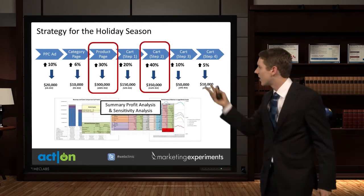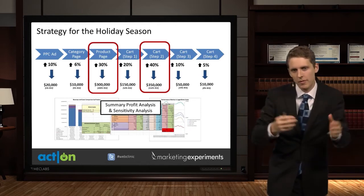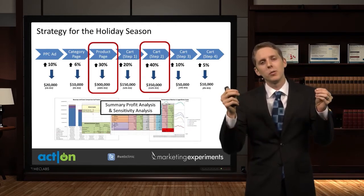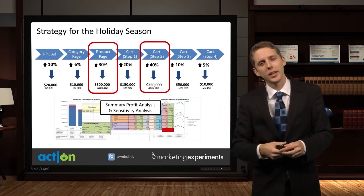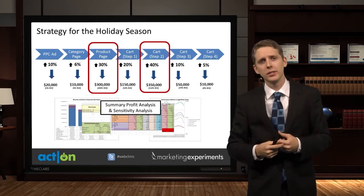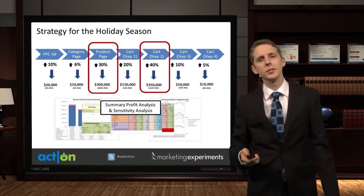And this enables us, and we call this internally, it's much more complicated than this, but internally we call this a summary profit analysis or a sensitivity analysis. What it does is it enables us to identify where in the funnel, where in the pipeline, it is optimal for us to go in and optimize. Essentially, we're optimizing our optimization. That's what we're doing today.